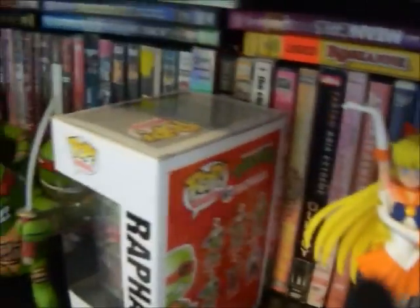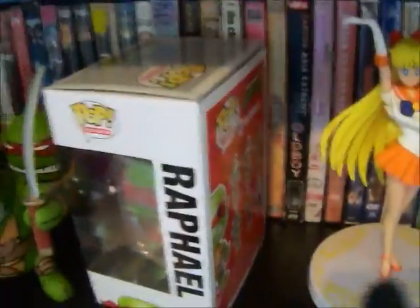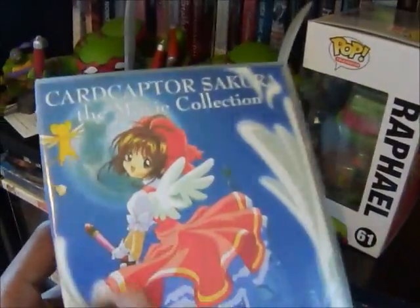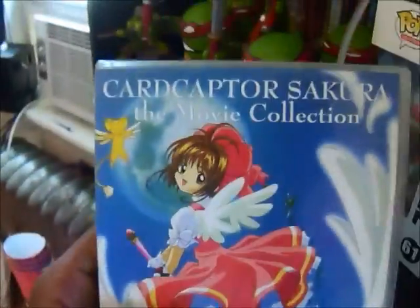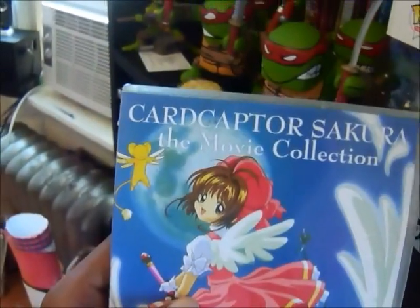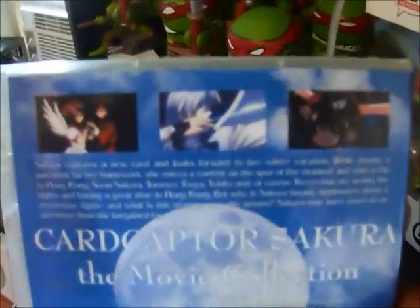And they've been out of print forever, right? And then finally, someone was like, let's re-release it on a simple box set. It should have been a box set earlier. And this I got a while ago, not a bootleg, because it has a dub. There is a dub for the second movie that they did for this Card Captor Sakura movie collection. Yeah, this is official. This is the official 2 movie.